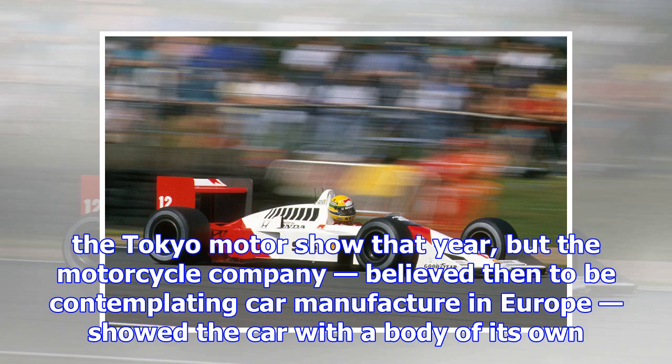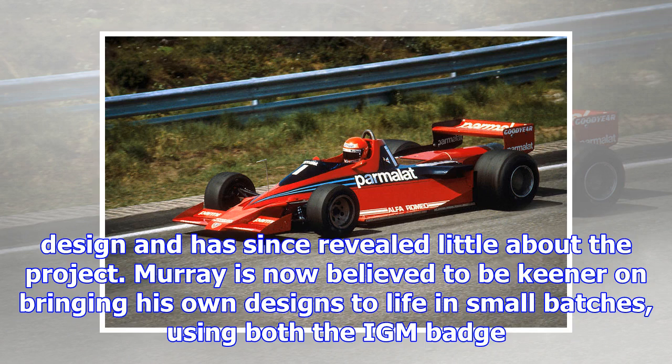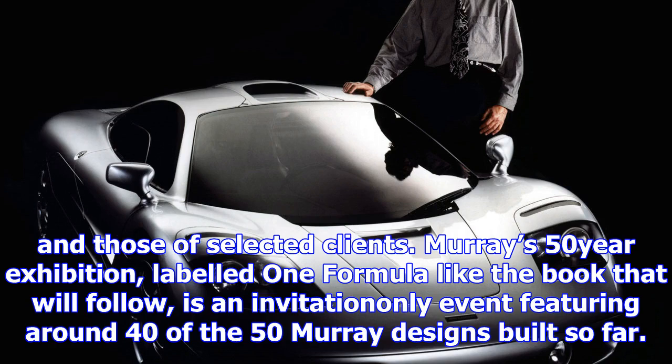Back in 2015, Murray built a concept along very similar lines for Yamaha to take to the Tokyo Motor Show that year, but the motorcycle company, believed then to be contemplating car manufacture in Europe, showed the car with a body of its own design and has since revealed little about the project. Murray is now believed to be keener on bringing his own designs to life in small batches, using both the IGM badge and those of selected clients.